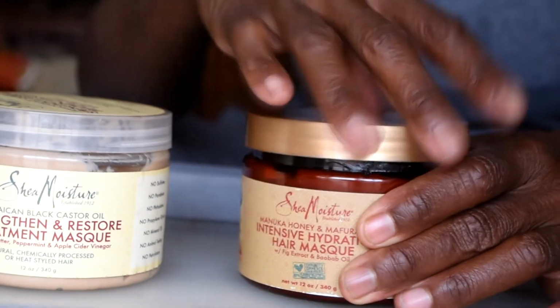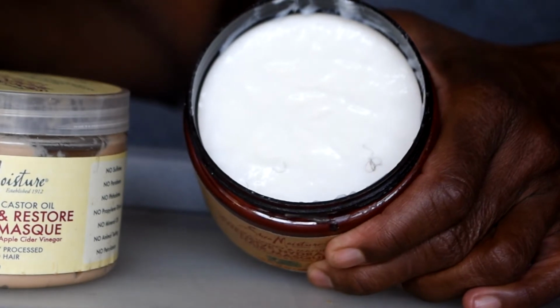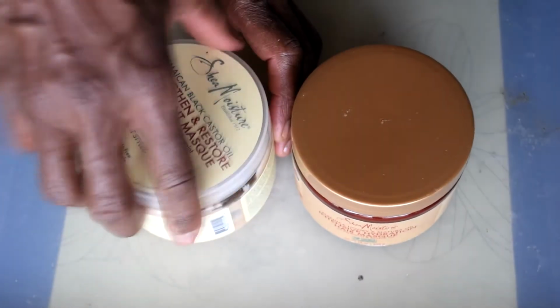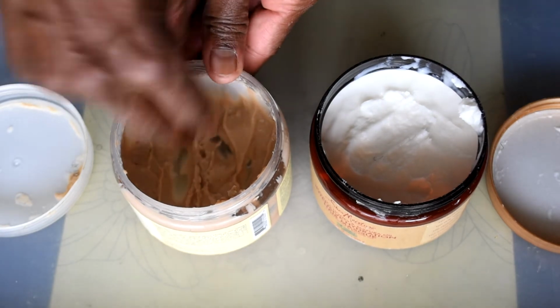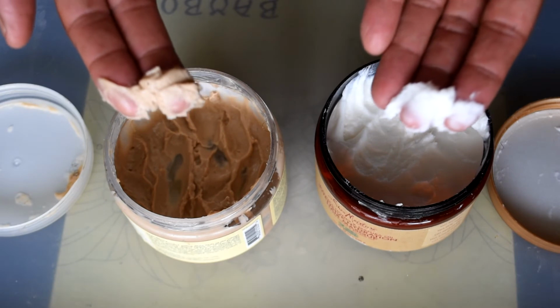So if you like the thick kind of shea butter smell it has here, go with this one. But the other one, visually, it's a white color. And yeah, it's a white color like this. And it's a little bit creamier. So that's another difference as well, that compared to the treatment mask one, this one is more of a creamy feel, and the Strengthen and Restore is more of a gritty kind of feel. Not much, but it's definitely there.